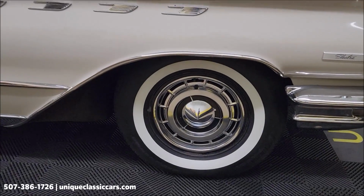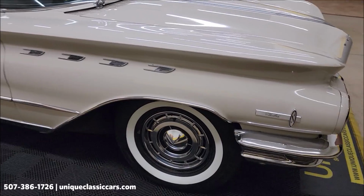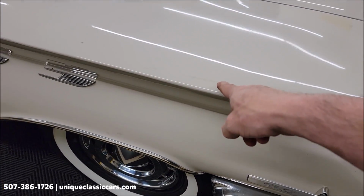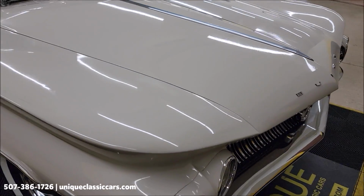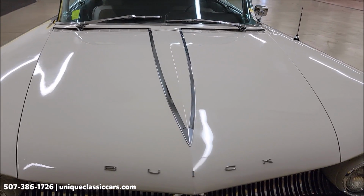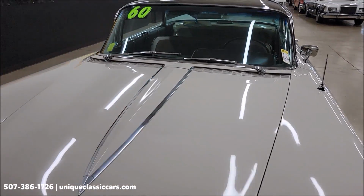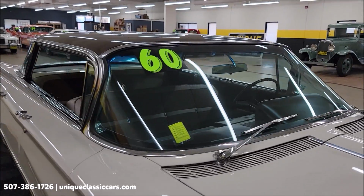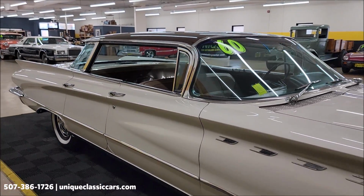Wide white wall radials, wheel covers. Now, as far as the paint, are there some spots where there's imperfections? Yes. Maybe a little touch up here and there. There's some light crazing, if you will, in the paint. But overall, you can see it has a nice shine to it. Would not be ashamed to drive this car at all to those roll-ins, the shows, or just out on the road taking it for a cruise, because you know how nicely this car will drive down the highway.